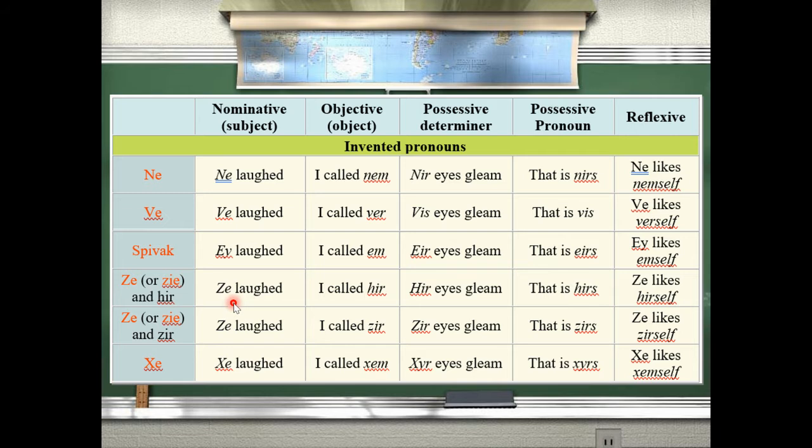And you'll notice there's a language called V or Spivak or Z. And Z has two different languages. There's Z, and then I called zerb. There's also Z laughed. I called zer, zer eyes gleam. And there's also another one called Z, but it's spelled with an X. These are all pronouns that have been invented in a whole language that you're allowed to use if you'd like to.